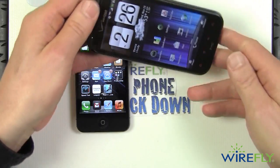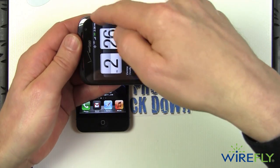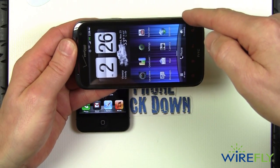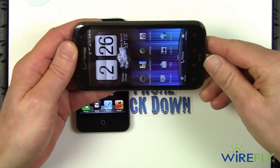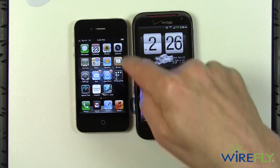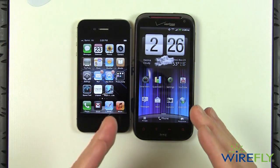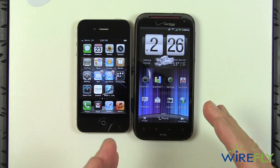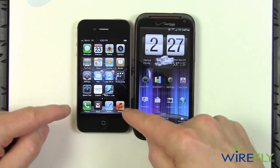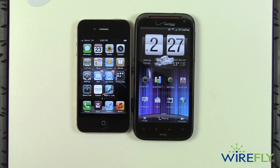This display on the Rezound is in the standard HD aspect ratio of 16 by 9. That means it's 16 units wide by 9 units high when you hold it horizontally like this. The iPhone 4S doesn't correspond with that same aspect ratio. It's a very minor point, but if you watch a high definition video, it perfectly fills the display on the Rezound, but you'll get some black bars on the video over here on the iPhone. It's not a big deal.